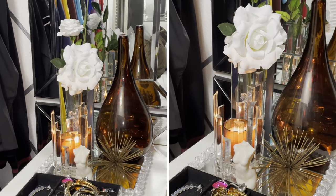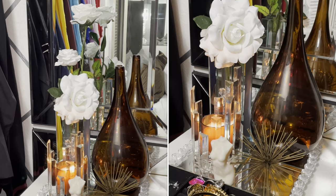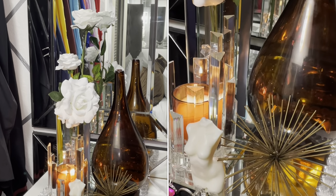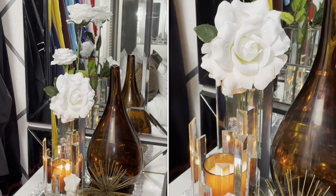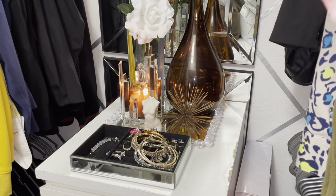Then I have a DIY tray that I did a while back, then a brown vase, another one of those. Now this one here is Z Gallery, and the big one that's in the bath is Z Gallery, but the one over there by my bed, the medium size vase, that one is from Amazon. So yeah, then I have another candle over here, and then a body shape candle.